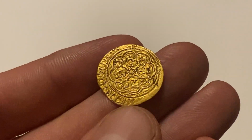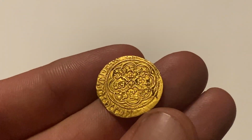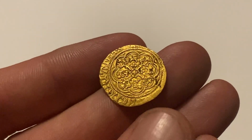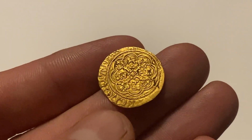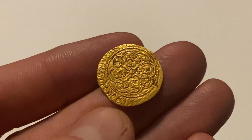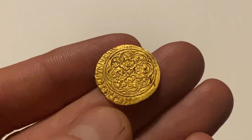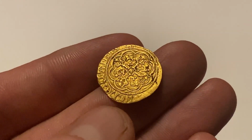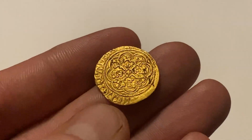Again, around the edge it's been clipped. You can see where pieces are missing, but it's also very smooth on this outside edge. But what you can make of the lettering, it would have said Exaltabit in Gloria, which comes from a saying from the Bible, he shall be exalted in glory. It's an absolutely beautiful coin.